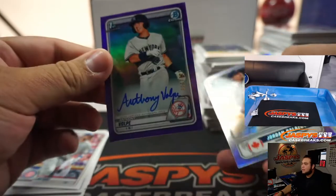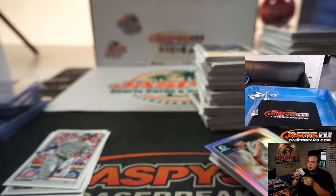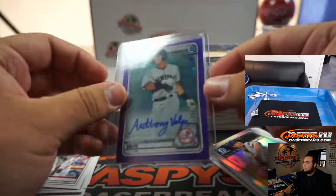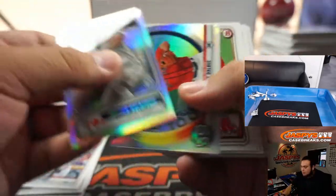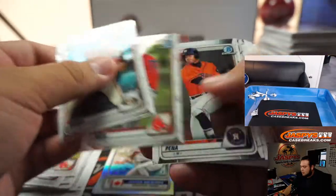Nice, Volpe. Look at that. I told you this case is going to be pretty loaded with that Dominguez in there. To 250. Volpe Red sold for 3.5K, guys, so any other colors might sell pretty well. Very nice. So that'll give me time to also go through orders a little later today if I finish a little early and get ready for tomorrow.